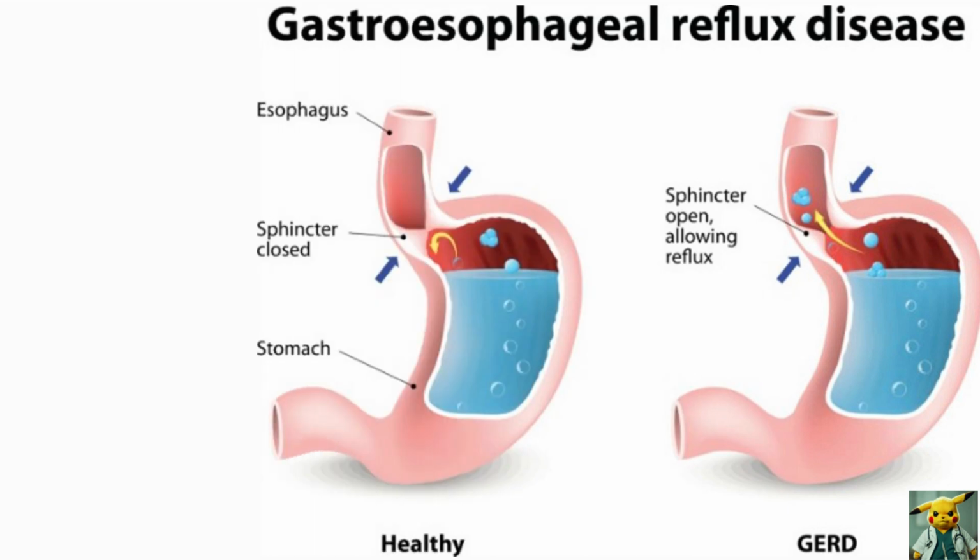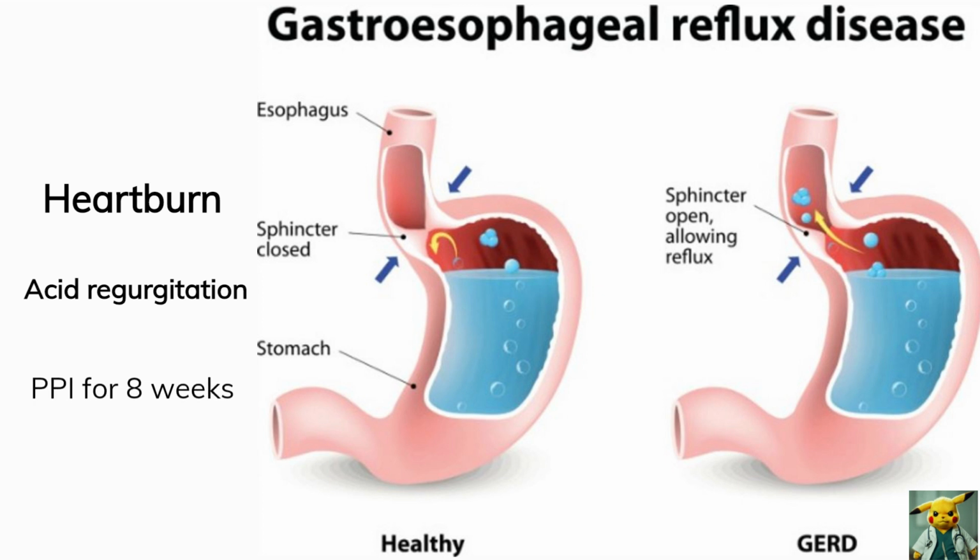The most common cause is gastroesophageal reflux disease, GERD for short, which classically presents with heartburn and/or acid regurgitation. Not every patient who presents with these classic findings needs additional testing. An 8-week trial of PPI is sufficient. However, specific alarming signs warrant investigation.